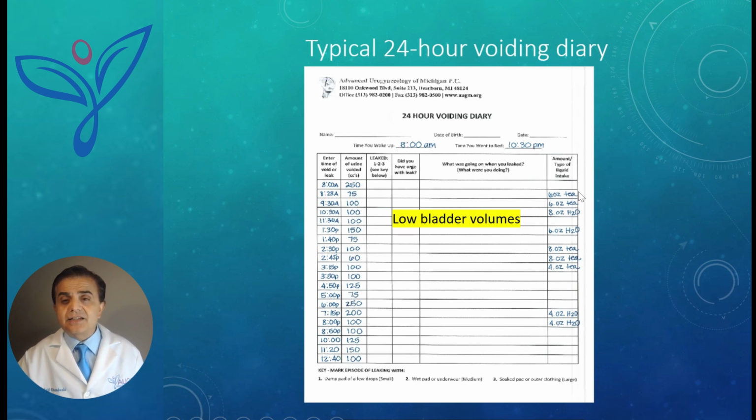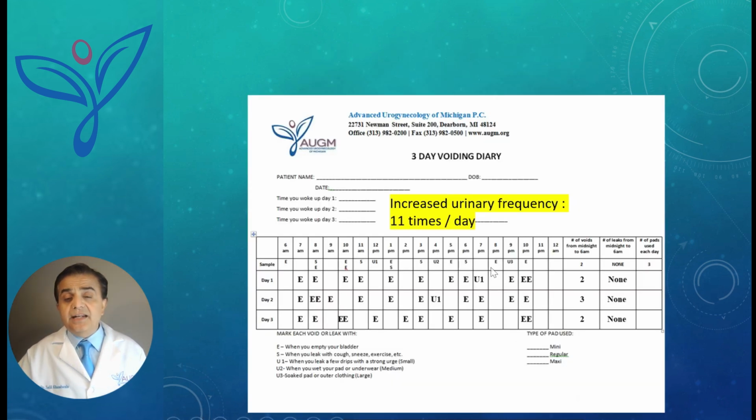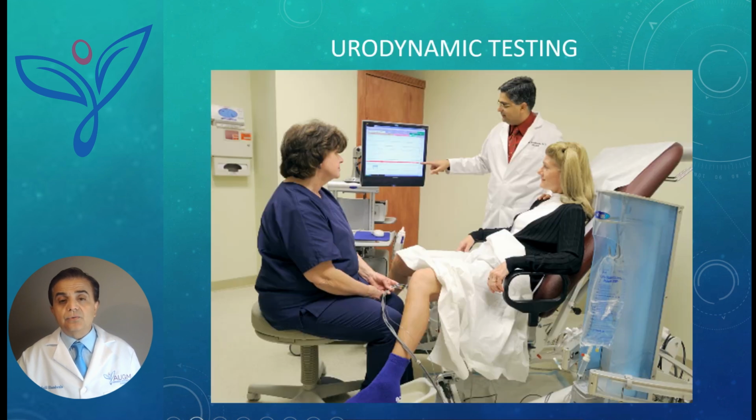And she's having some tea that needs to be modified. We've got to get rid of, especially if it has caffeine in it, because that can irritate the bladder even more. And in a 3-day diary, you can see that's almost about 11 times a day she's going, 2 to 3 times at night. So going to the bathroom very frequently, even on the 3-day diary and at night too.